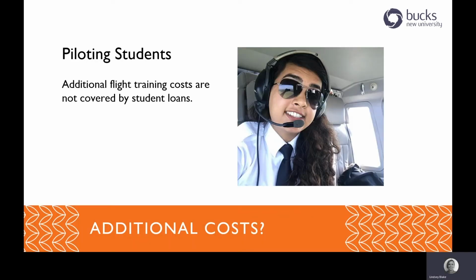If you're applying for one of our undergraduate courses which include pilot training, the additional flight training costs are not covered by student loans, so you will have to find these funds for yourself. If you have any queries on this, speak to the course leader or chat to us today or contact us on student.centre@bucks.ac.uk.